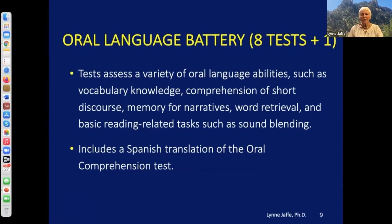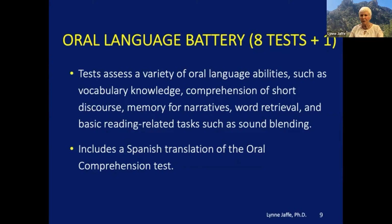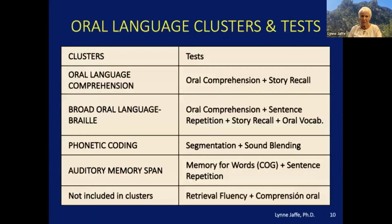There is one test, the oral comprehension test, that was translated into Braille. The WJ3 has 3 tests that are Spanish translations, but we only used one of those. And this is an example of some of the tests and composites of the oral language battery.